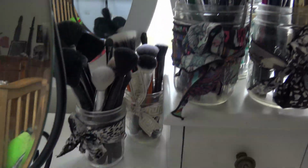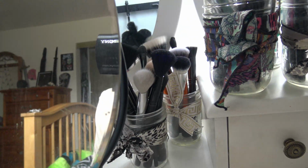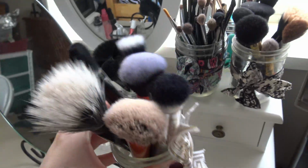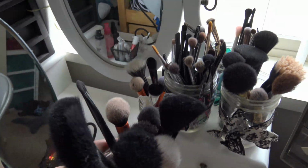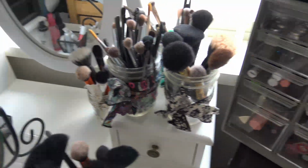And then on this side are all of my brushes. I have 5 mason jars of brushes. So these two down here are brushes that I don't use as often. This one is all foundation brushes. I don't really use foundation brushes. I'm more of a sponge kind of girl. And then this one right next to it, these are more just random brushes that I don't really use but don't want to get rid of.